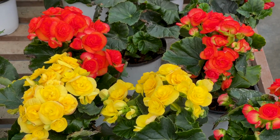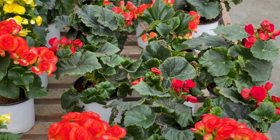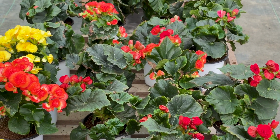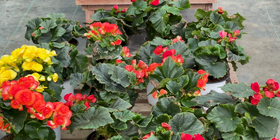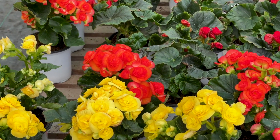And if you want continuous blooms, deadhead those spent flowers. That means removing wilted blooms to encourage fresh ones. Plus, if your air is too dry, a little humidity goes a long way in keeping this beauty thriving.